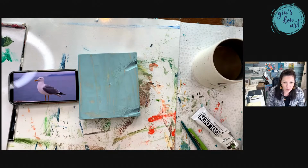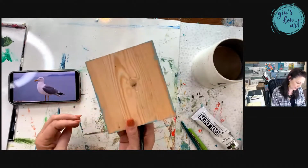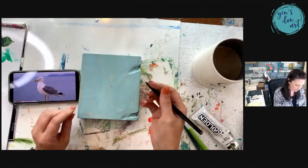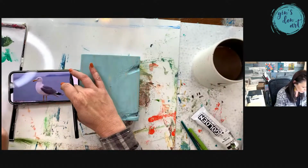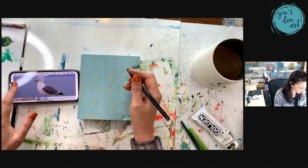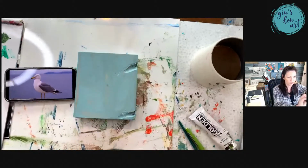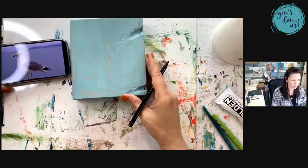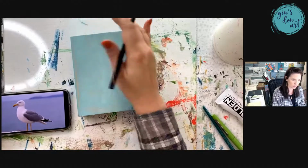Okay, so let's go back to practicing our little birdie. I'm going to do something different with the background. I think this is going to be really cute. Wouldn't this be cute in one of your little, what do you call those things? Those tier trays. Let's see. I'm going to try to draw him out. Can y'all see me okay? Let's come down some. Let's move him right here so we don't have any glare. Let's try to draw him the best we can.